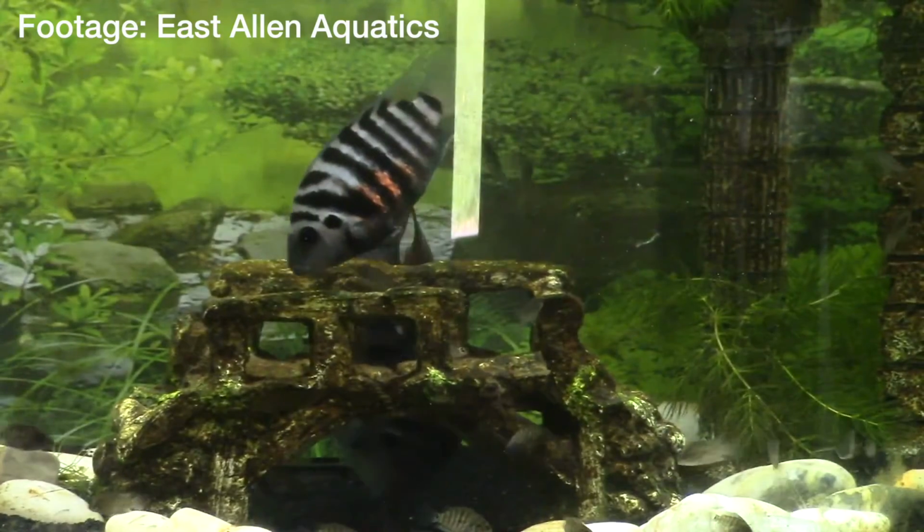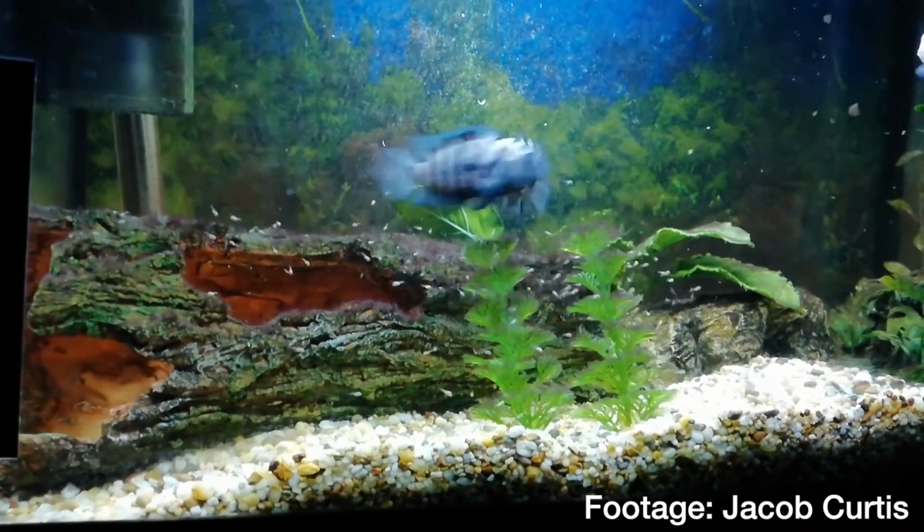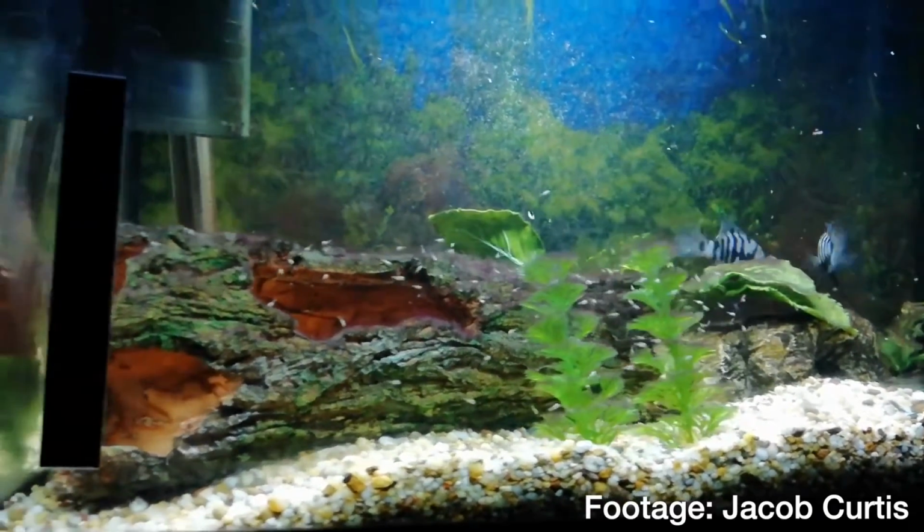So number 10 on this list is the convict cichlids. The convict cichlid is literally so easy to breed, it's not even funny. They're also really easy to take care of. The reason they're at number 10 is because they breed too much. And the next reason is that they breed a lot and people think that's a good thing, so they keep breeding them and breeding them.